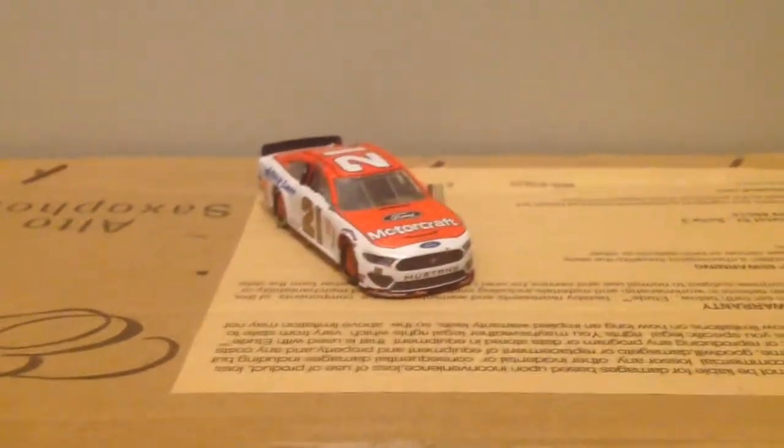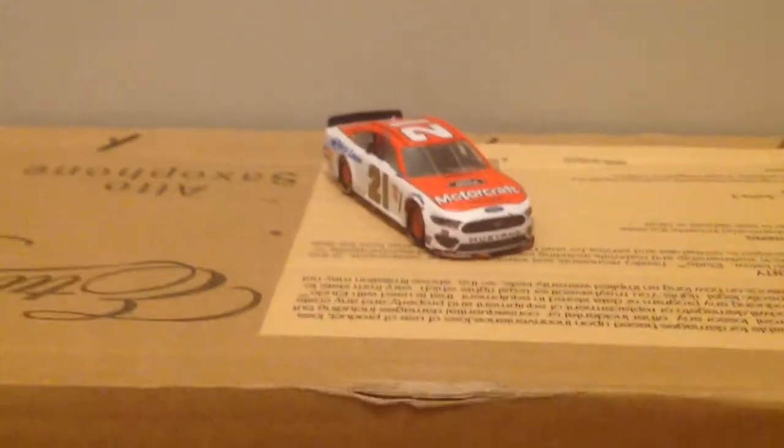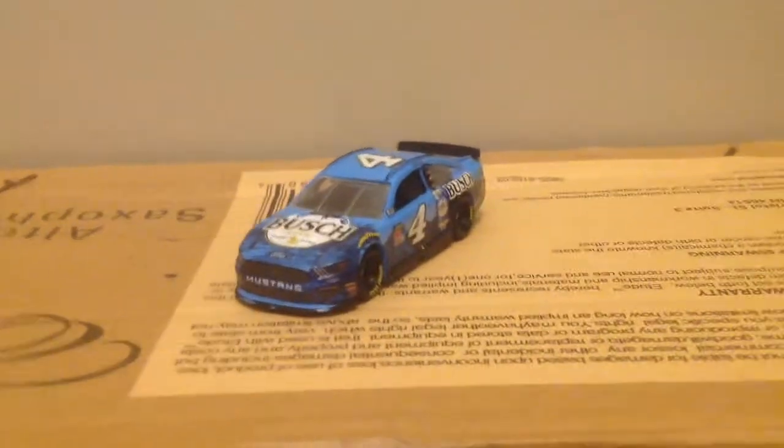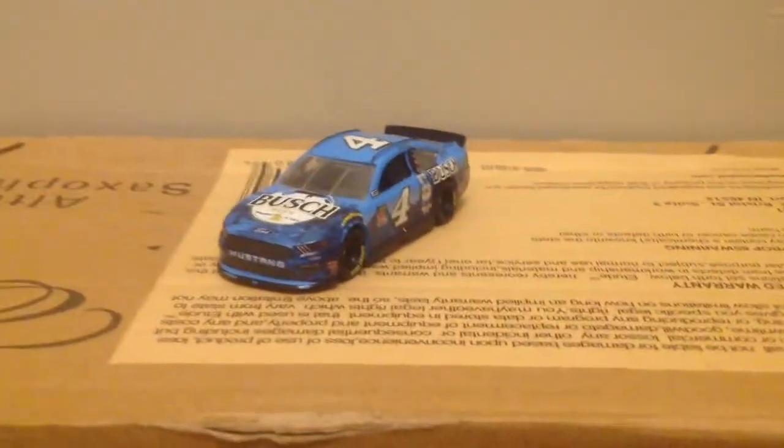Bubba Wallace, because they've had some issues, but their team needs to progress. And another driver, I'd have to say Eric Almirola, because Almirola was once again involved in another wreck, but we'll get to that in a minute. And then Kevin Harvick. Harvick also had a pretty bad day. He started on the pole for this race, and then somehow he just finishes 20th. I think he was like a lap down or something.